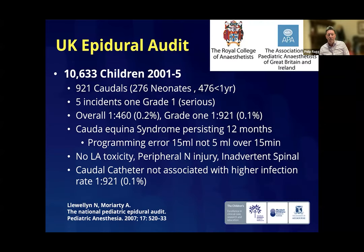Now, it wasn't just the French Language Societies that have looked at this. A UK epidural audit of over 10,000 children looked at 921 caudals. They had one significant incident, and that was a cauda equina syndrome that persisted for 12 months. But they had no other local anesthetic toxicity, nerve injuries, or inadvertent spinals or infection.